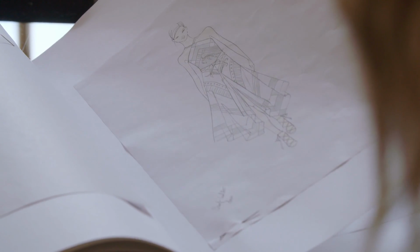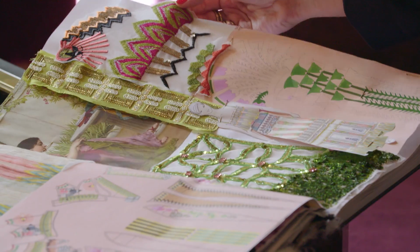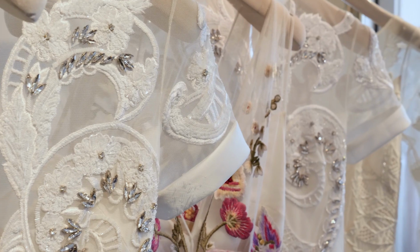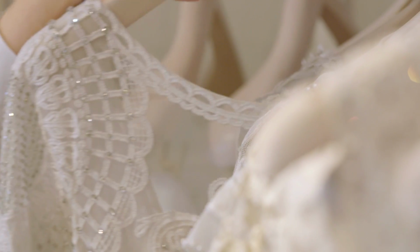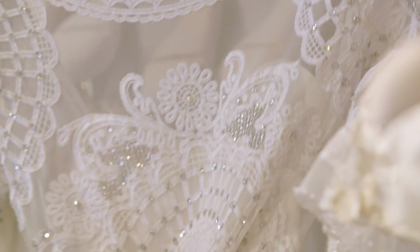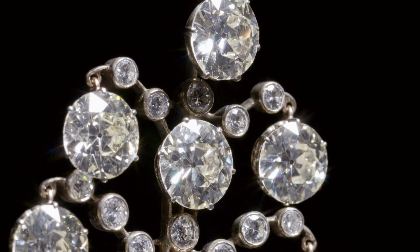And we often use the jewellery drawings, so they're quite architectural, and the graphicness of them often gets translated into our prints. We've done beautiful dresses that have layers and layers of actual embroidery that looks like jewels, and it's a lovely way of being able to incorporate it within the garment. If you can't get the real things like these, you can certainly create something that has that feel.